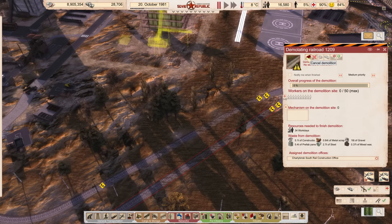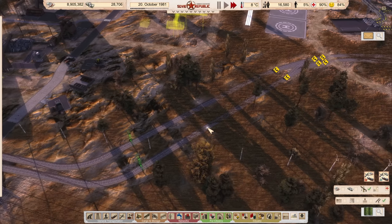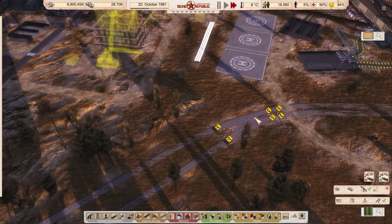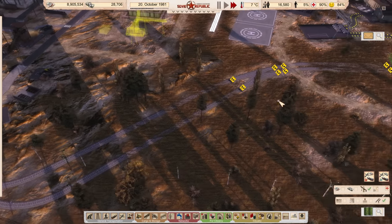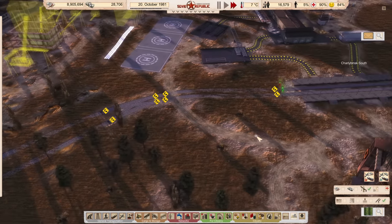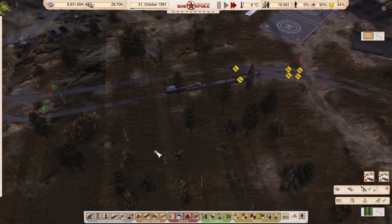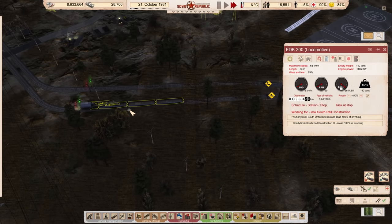So to help prevent that, I guess what I'm going to do is cancel the demolition on these two segments. That way they can at least get to this crossing and get rid of it without eliminating this part. And it might be fine. Like, I might be able to keep this. But we're going to eliminate this part just so I can redo it, I guess.